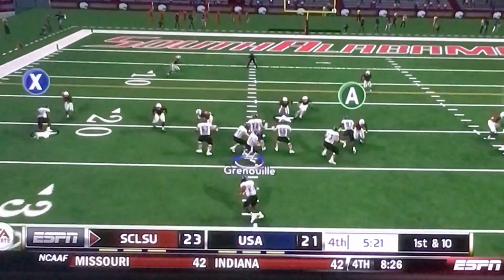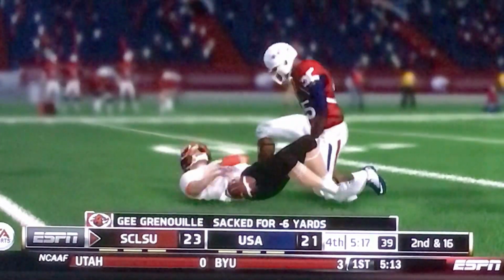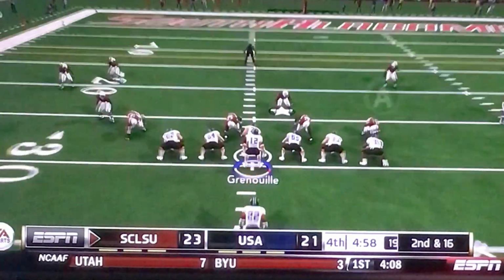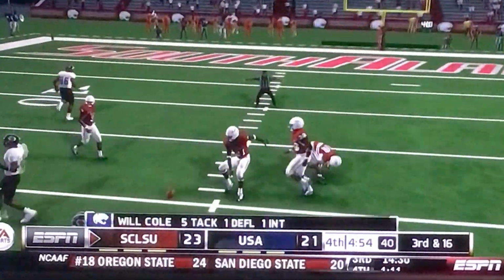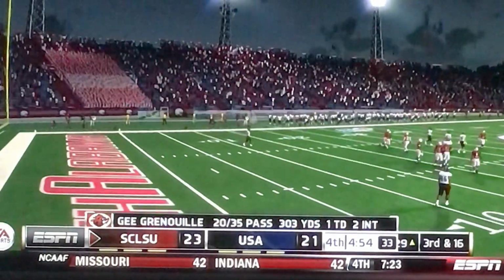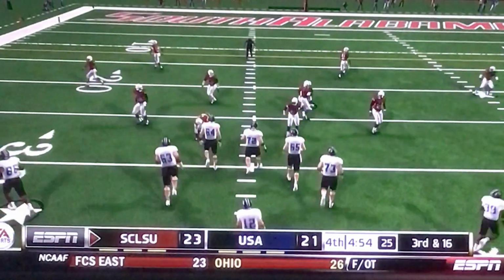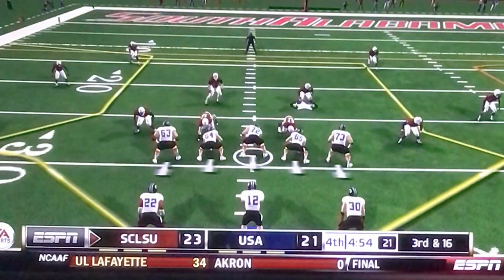And for some reason, they're going to try to blitz him once again. And he had Darren Joyce once again, but he doesn't see him in time. And this time the blitz is going to work. It's going to be a 6-yard loss for the Mud Dogs. And to top it off, Will Cole almost gets his 2nd interception on the day. He was open for a split second, but Will Cole makes a really nice play. Almost gets his hands on the ball completely to get the interception.